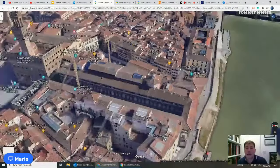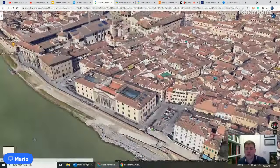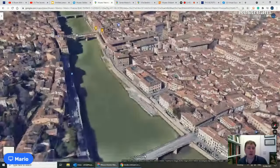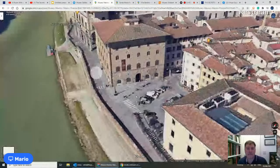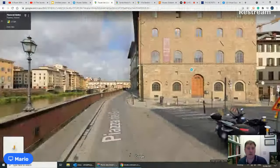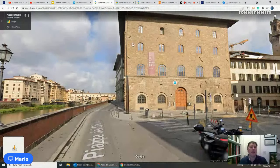And right along here, down here, is the Museo Galilei. It's just along the River Arno, from which we have a nice view of the Ponte Vecchio. It's a science museum, but a historical science museum, and tells us a lot about the interest that the Medici and many Italian nobles and scientists had in science.